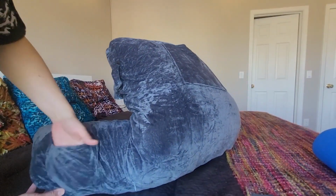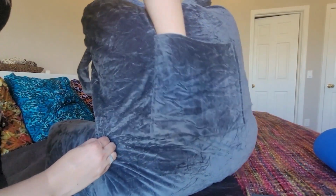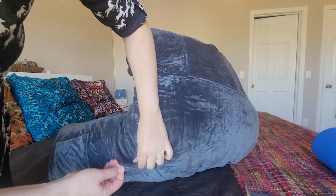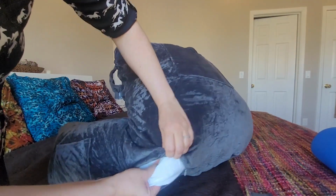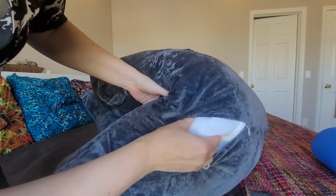Honestly, I never knew a reading pillow could be so comfortable. I thought this was the best design I have ever seen. It's so plush and cozy. It feels like a big teddy bear is wrapping its arms around you.